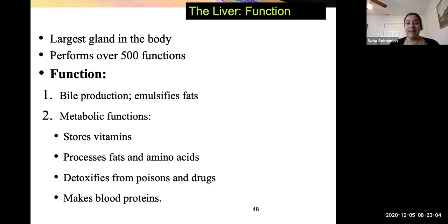Your liver also has the ability to process fat and amino acids. When these molecules come in, it processes them into what your body actually needs and requires. The big function of your liver, which probably all of you know, is detoxification of poisons and drugs. Things like alcohol are identified as poisons by the body, and then typical drugs, not hardcore drugs, but regular drugs you take as medication. These are all identified as foreign things that can cause damage to your body, and they need to go to your liver to be detoxified.